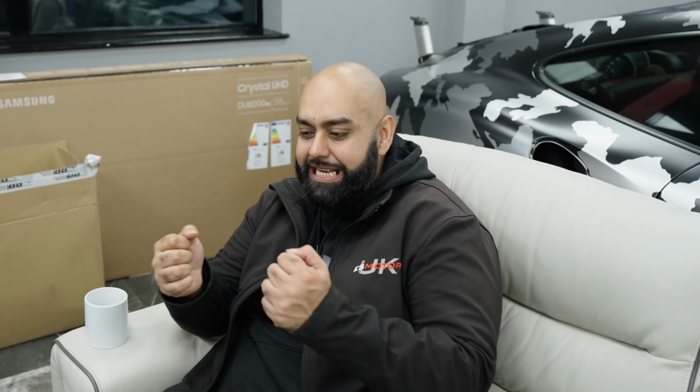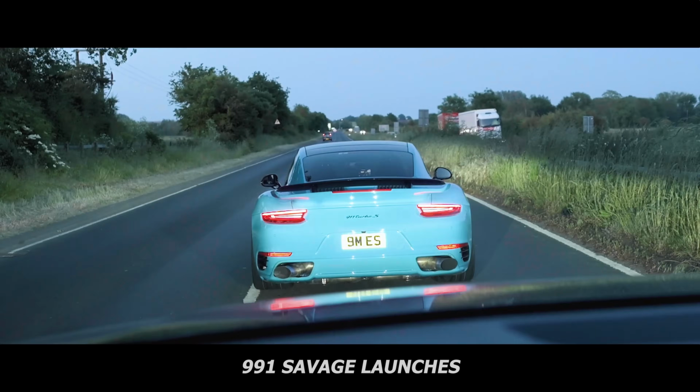Listen, if you're driving 1600 horsepower, you need to feel the car, man. That's the thing, in the 992, you don't feel it. It's fast, don't get me wrong, but it doesn't give you the thrill of the 991. With the 991, your life's on the line, man. Literally. It literally is.